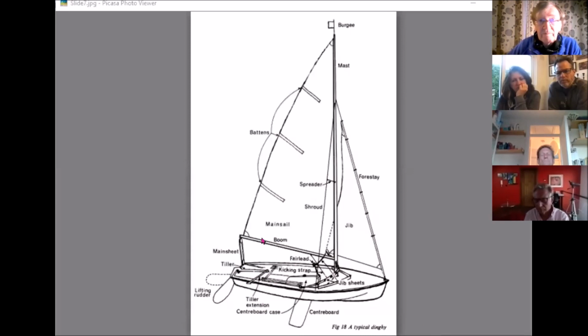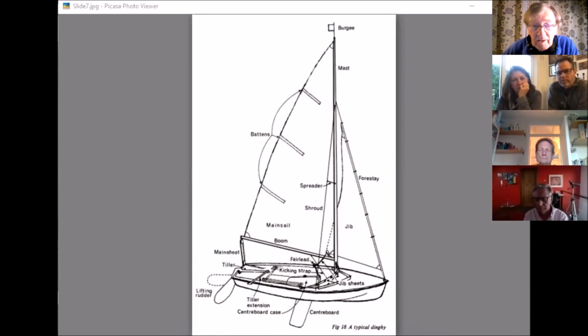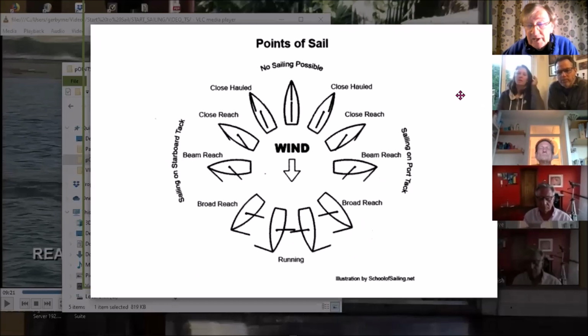Now, I'll just go back to our other diagrams, points of sailing, to compare our boat, the dinghy or the keel boat, with the Viking boat. The Viking boat could only sail, if you like, in the latter half of this diagram. The Viking boat can only sail down here. The wind is blowing from the top of the screen. It always blows from the top of the screen. You can see the arrow there indicating the wind. The Vikings can only sail this way, across the wind, or they can sail in front of the wind. We can go to windward. We can go up here, we can go up here, and we can sail in all these directions relative to the wind.